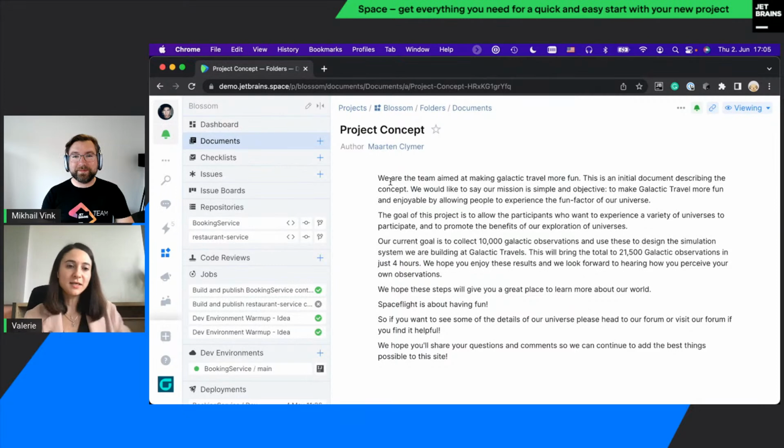Yeah, I think the documents are cool. However, I know that development teams don't really like to work with large text files. How can we transfer our vision document into a more actionable format?